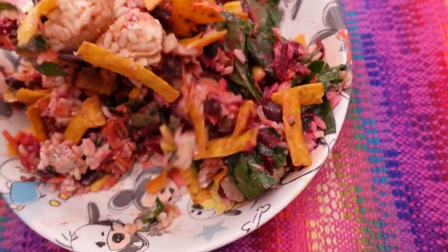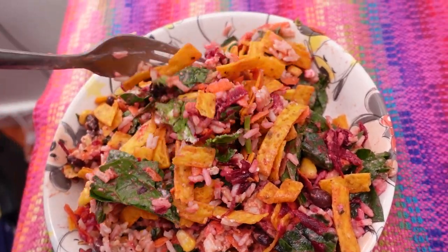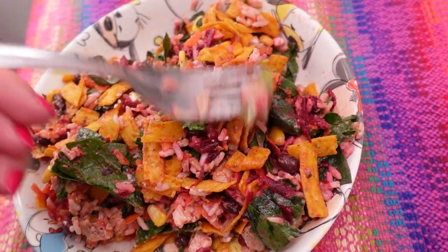Here's what my freshie bowls look like all mixed up. Yeah. Oh, there's a big chunk of avocado there. Mix that in.